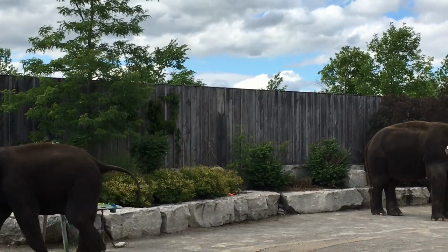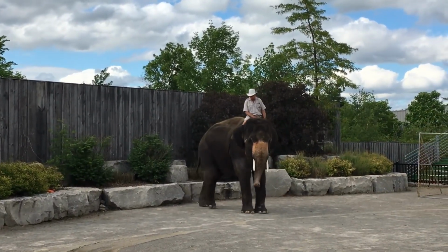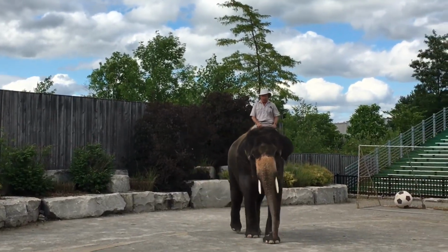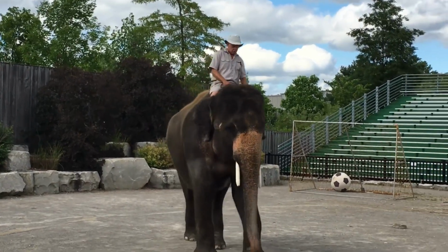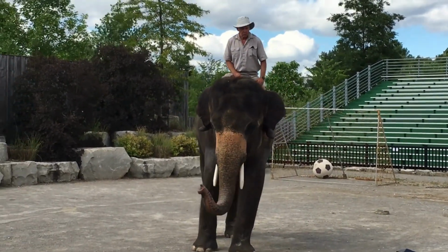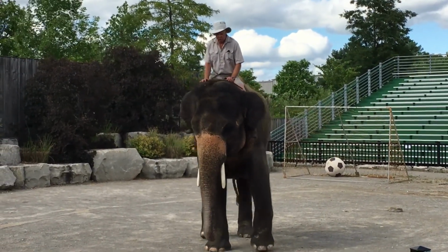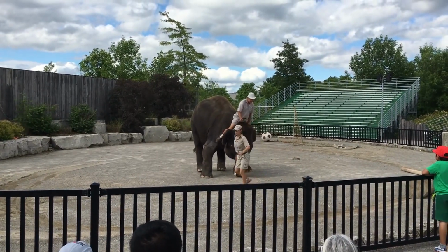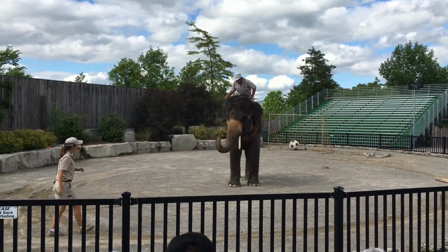Now, to show you how dexterous an elephant's trunk is, I'm going to need a volunteer from the audience who has a large coin, such as a loonie or a toonie. The first person to meet me up here with a large coin can be my volunteer. You have one? That's fine. Just wait right there. I'm going to hand this coin to George's trainer, who's going to show it to George and then place it on the ground in front of him.